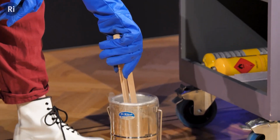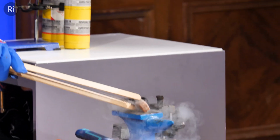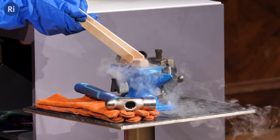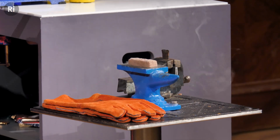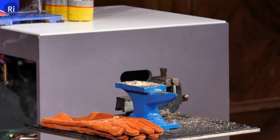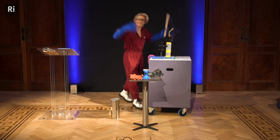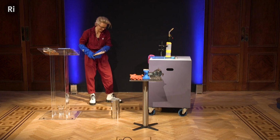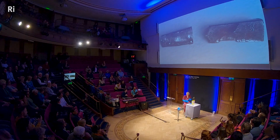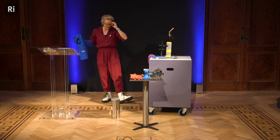Okay, so what we're going to do is we're going to see what happens when a ductile material gets very cold. Oops. It's like that game. You've ever done that? Anyway, doesn't matter. Ready? Should we have a countdown? 3, 2, 1. Yeah, turns very brittle. Turns very brittle indeed.